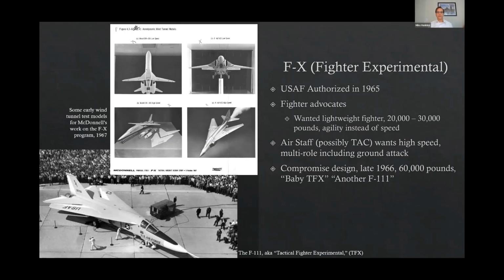And so the air staff and some elements in Tactical Air Command, depending on who you ask, and some elements within the Secretary of Defense office, again, depending on who you ask, there's some voices saying, yes, that's good, air-to-air is good, but we need this plane to do all kinds of missions. We want it to do more stuff. We want it to be able to attack ground targets as well. We want it to be able to do interdiction. It needs to have multi-role capability, which is a fair point.